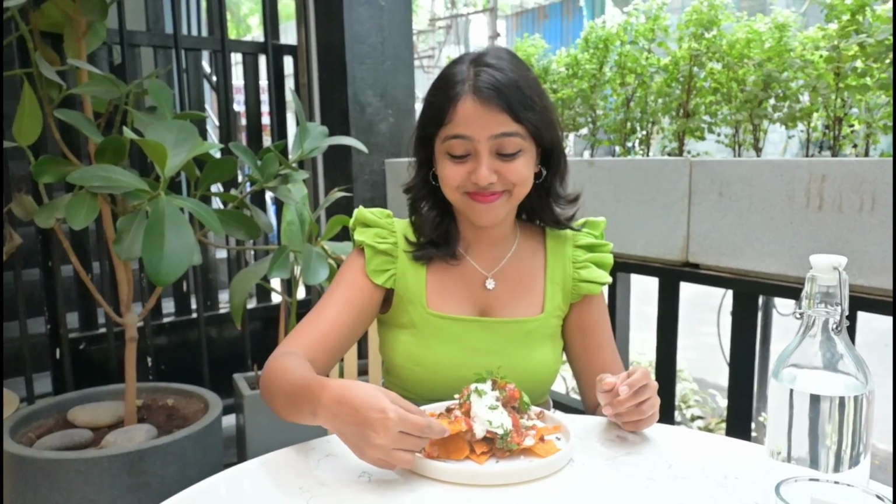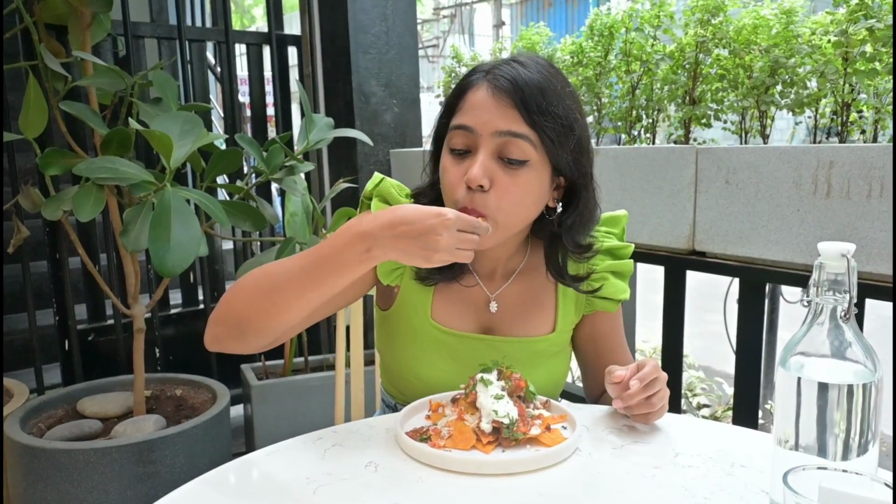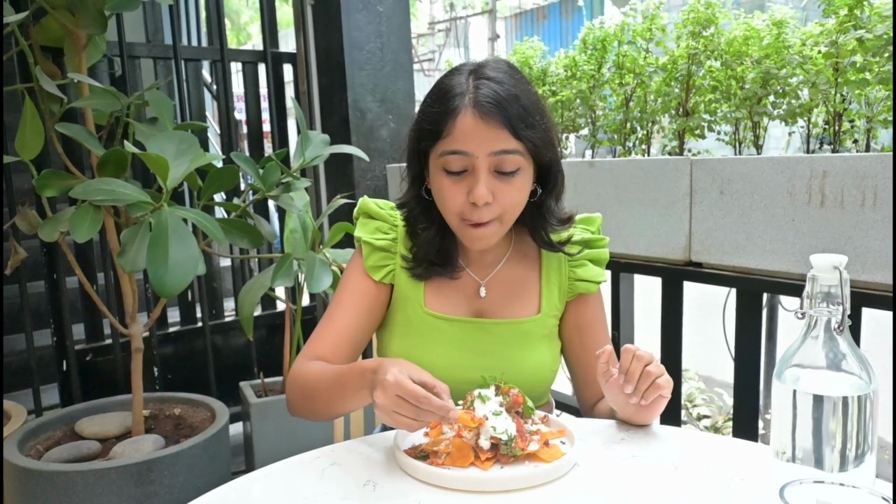The nachos were loaded with a lot of sauces like the sour cream, the salsa and some coriander. Overall, they were very refreshing, tangy, sweet and texture wise they were fresh and crispy.